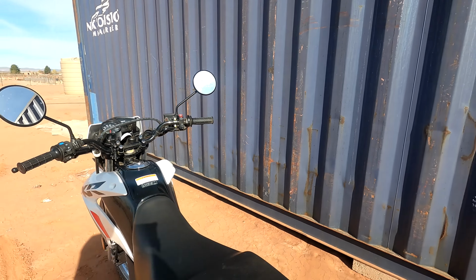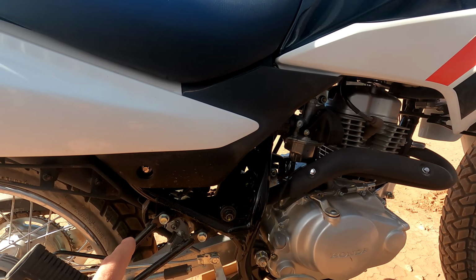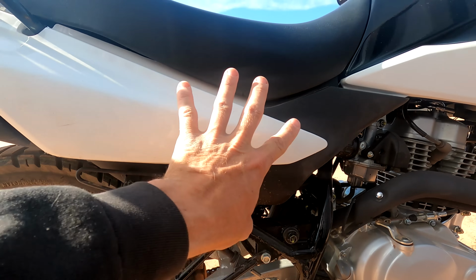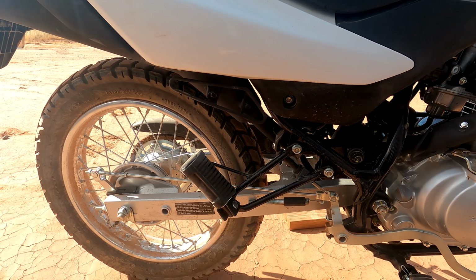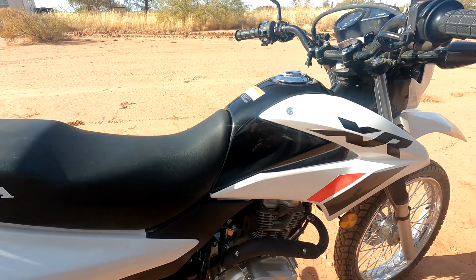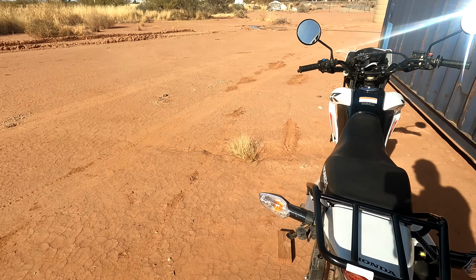The battery is on this side of the bike. So if you need to access the battery to charge it or anything like that, you can take off this little bolt right here, and then this plastic comes off and the battery sits right there. And as you can see, it does have rear pegs. So in the event that you had to haul somebody, which I would not recommend with this bike, but if you had to, it's equipped to do that.